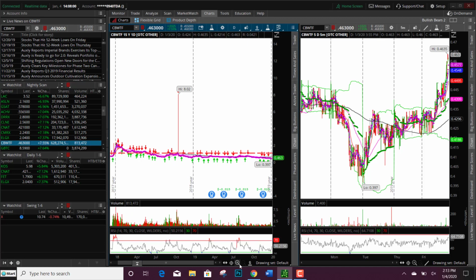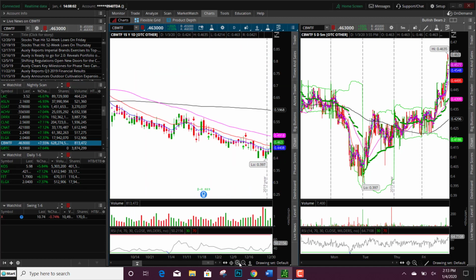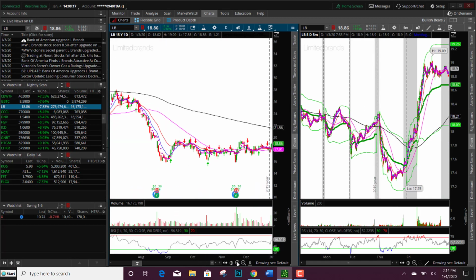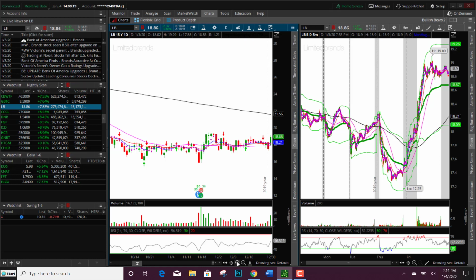CBWTF. Okay, so this one is really close to this 50 SMA. It's about a 3-cent difference, so I'm not going to put that on. GBTC is showing 0 shares, so I'm going to skip that. LB. That moved up quite a bit on Friday, so I'm not going to put that on.